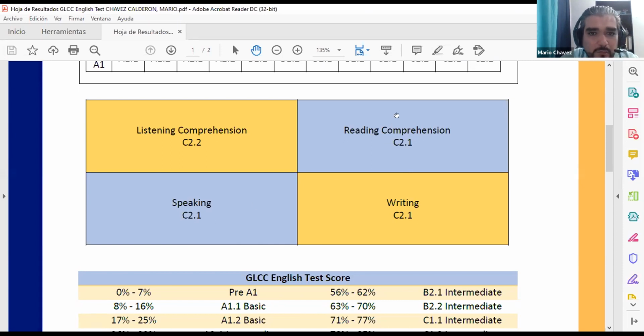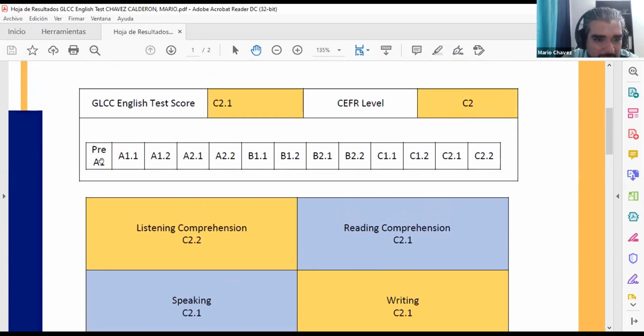So those are some of the advantages of the exam. The exam starts at the very basic level. The first questions of the exam are very basic. What's your name? How old are you? The colors, the numbers, the days of the week, the months of the year. Very, very easy and simple. But the last questions of the exam are more difficult.